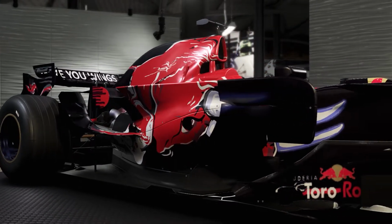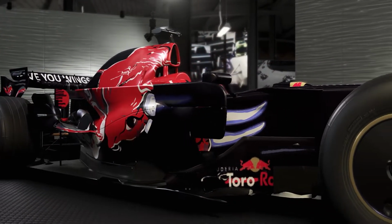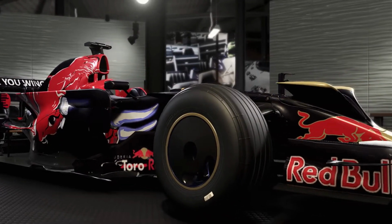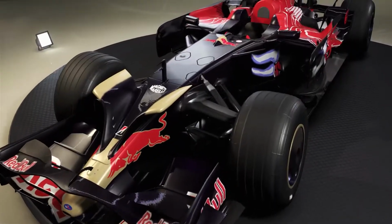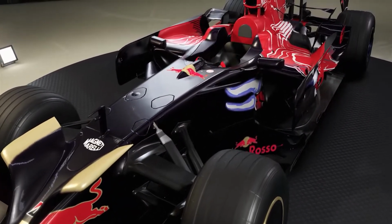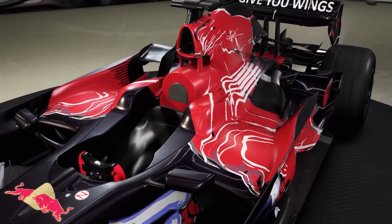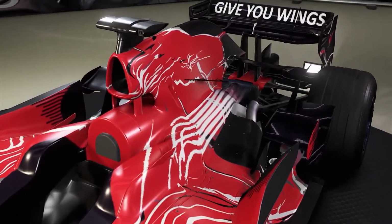We are here today to show off the 2008 Toro Rosso livery made by JB. Once again, in my last video I alluded to how good he was at making liveries, and this is no exception. So obviously the 2008 Toro Rosso was the first race winning car of a certain Sebastian Vettel. Some of you may know who he is.